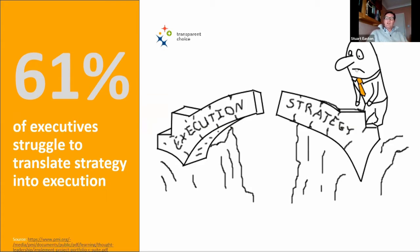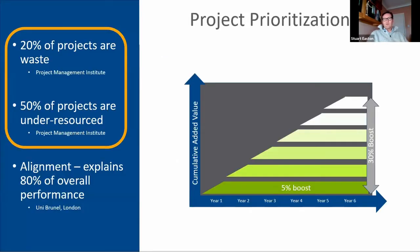And so strategic alignment, therefore, is often an exercise in helping these executives come together to agree on what that strategy is and how they together are going to execute it, as a group. What is the portfolio? What's the basket of things that we're going to execute to allow us to achieve our strategic goals? And so this number of 61% is probably, in my experience, much, much higher than that, primarily because execs have a very different point of view.